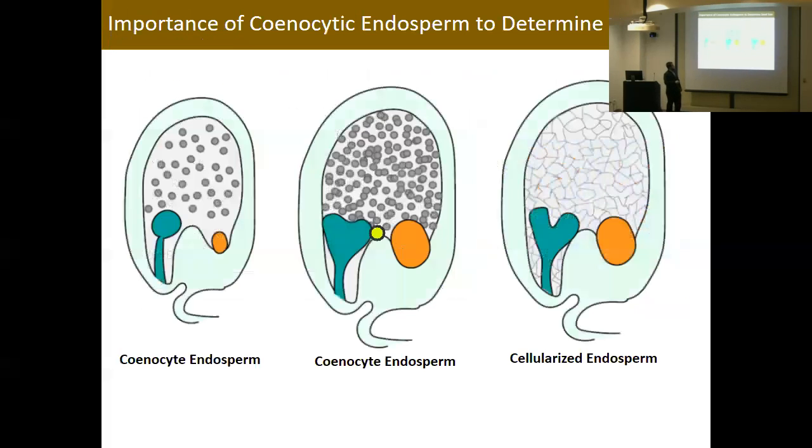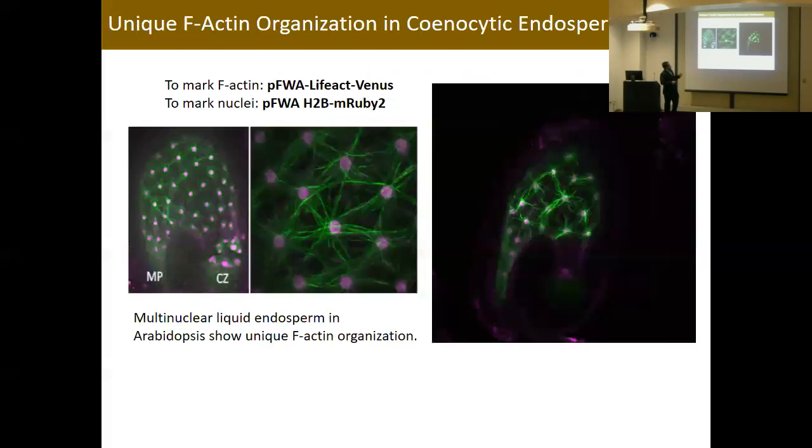So now we know that this transition is very important, but before this transition, the syncytial endosperm is also very important because there are so many interesting things happening. And for my project, I'm very interested to know the role of the syncytial endosperm to determine the seed size. And to understand the syncytial development, recently in our lab, we have developed live cell imaging to capture the entire syncytial phase of endosperm.